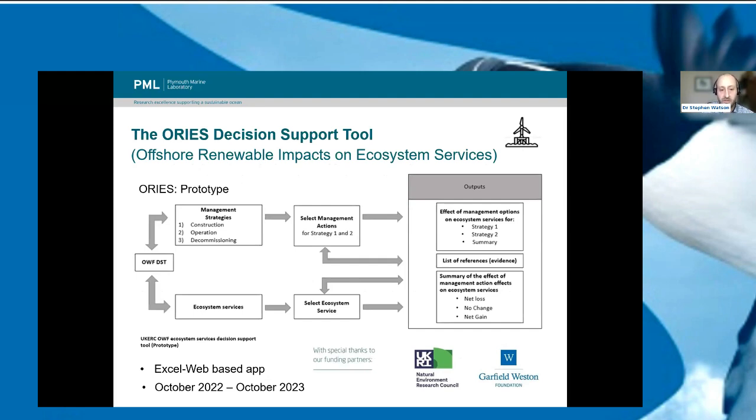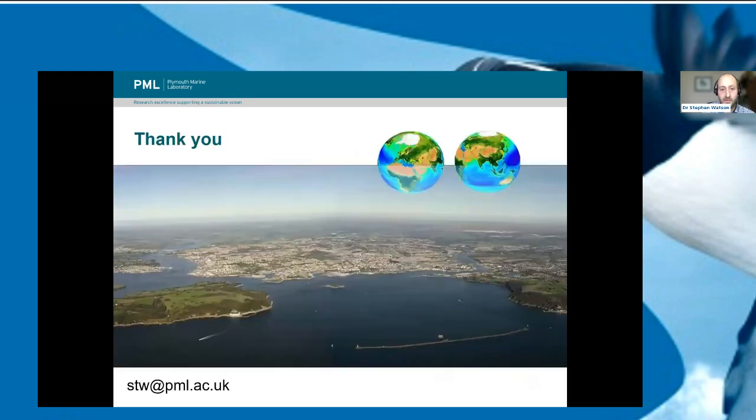We're at the prototype stage with that, but we're hoping by October this year we'll come up with a working tool that anyone who's interested, stakeholders, developers, or anyone can use. So I'll stop there. But if anyone's interested, please get in touch. Thank you.